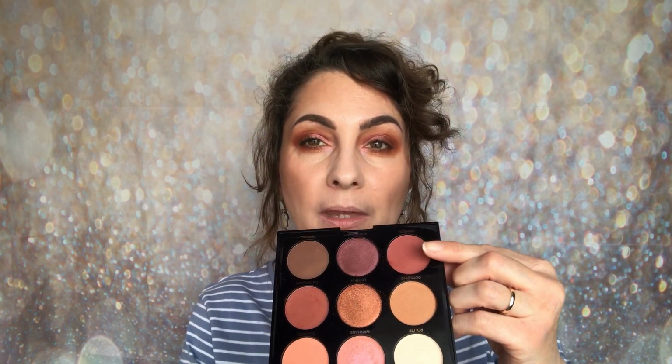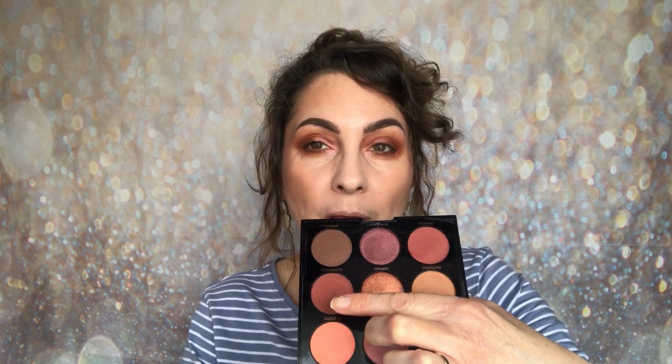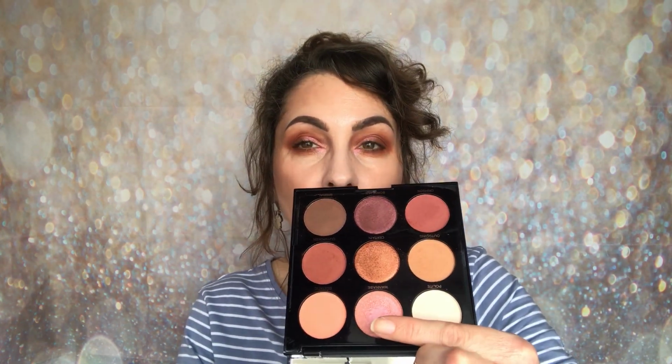Then I decided to go in with, and that one is Outgoing. Then I went in with Crimson. Then I went in with Outspoken, that one there. Then I deepened it up a little bit with Special and neutralised it there. And then I've gone in with that one there, which is called Wannabe, which is that duochrome.